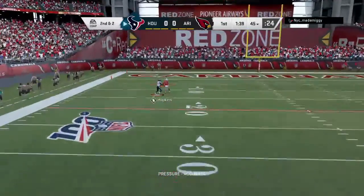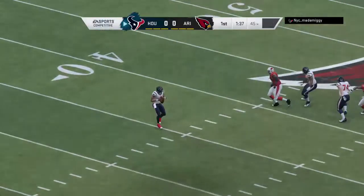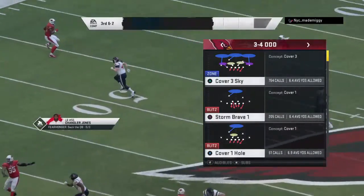Looking deep downfield. And that is incomplete. A lot of force bearing down on him there. He could not hang on.